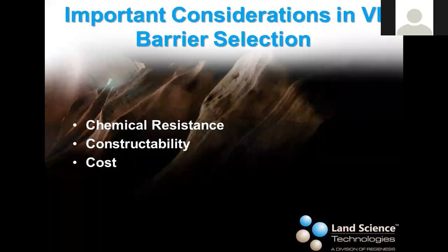So I mentioned that there are important considerations for barrier selection. One is chemical resistance, so making sure that the barrier we're selecting is going to be chemically resistant against the contaminants we have on site. So if you've got chlorinated solvents, you would like a barrier that would be chemically resistant against chlorinated solvents. Constructability-wise, it should be sealed effectively, and it should be easy enough to install. It's not too cost prohibitive.